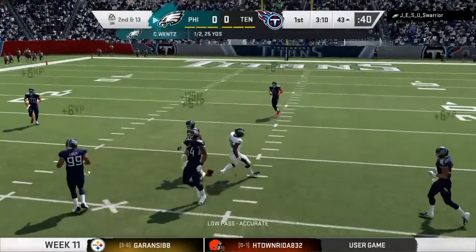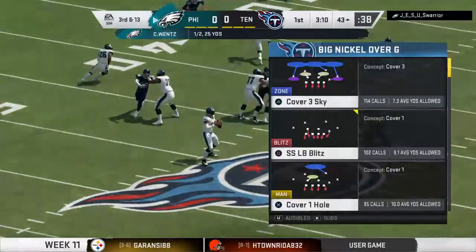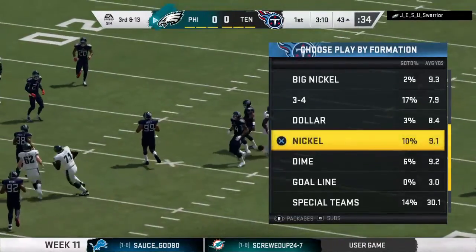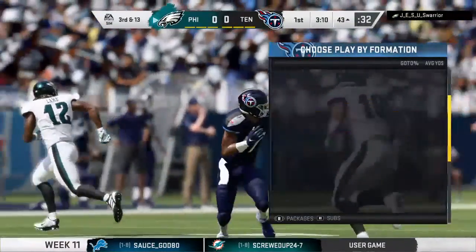Now on second and 13. Wentz toward the center of the field, but it's incomplete. J.J. Arcega-Whiteside, the intended receiver. And that'll make it third down.